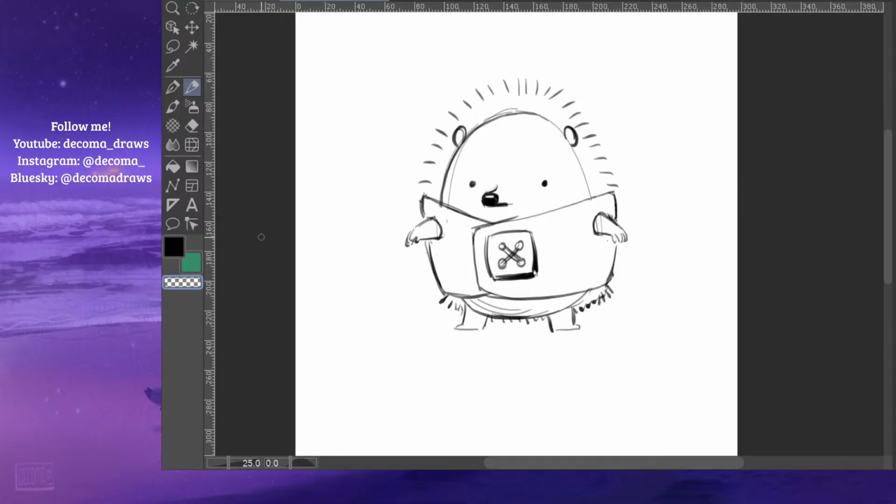Little shiny nose. Aww. Little cheeks. Little bit of cheek blush. Toes, toes, toes. Okie dokie. I like this one. This one's really cute. It's just a little egg. You could roll this hedgehog. Just roll away.